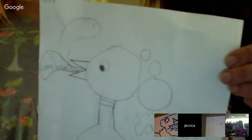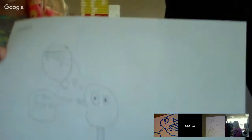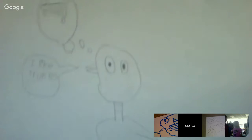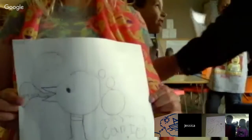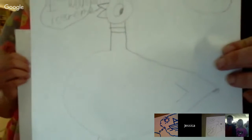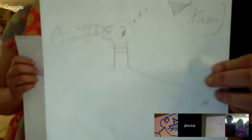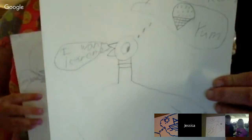Cute. I like trucks. Good job. Do we have a couple in Mrs. Leroy's room that wanted to show? Ooh, who's this? What does that one say? I want ice cream. That's my favorite so far because I love ice cream.